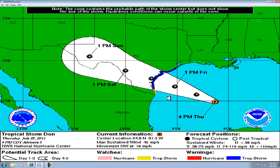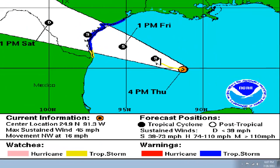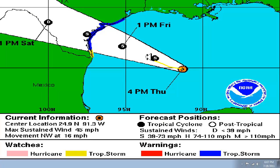This is the National Hurricane Center's track for Don, and as you can see, Don was here at 4 p.m. on Thursday and moving off to the west-northwest and making landfall somewhere around the Corpus area. Then the cone of probabilities goes all the way from Port Lavaca, as I was saying, to just north of Brownsville. The cone is tightening up, so we'll see what ends up happening with Don. I expect some additional strengthening is possible, but I don't believe Don will ever make a Category 1 hurricane before landfall. It's possible, but not probable at this point.